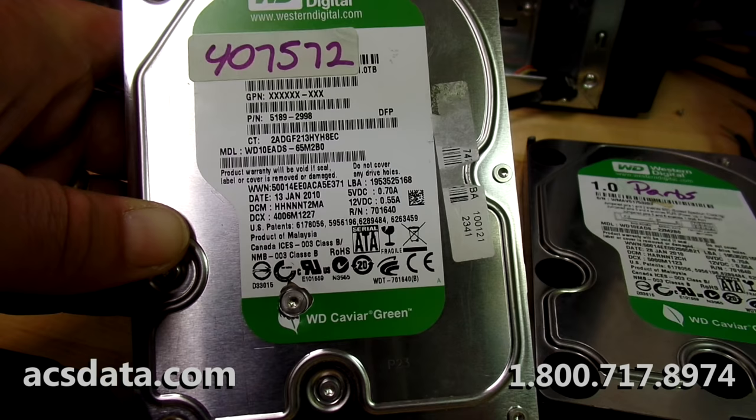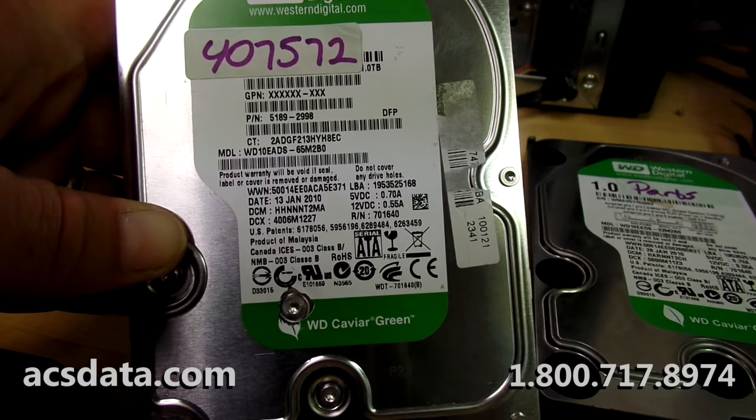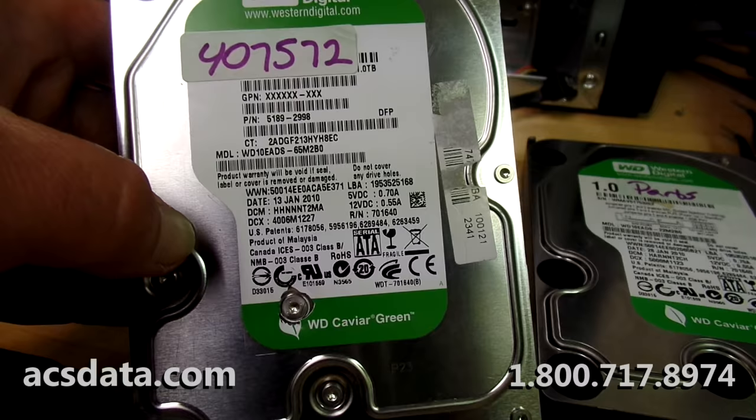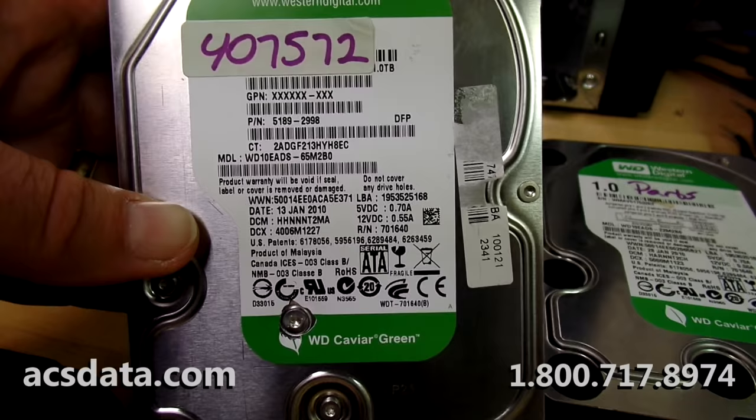I tend to believe that, and I also tend to believe that even if they had, the heads were so badly mangled, they would not have swept across onto the platter surface anyway. And there was really no obvious damage to the platter, so I think this is a pretty decent candidate for a recovery. But, you know, anything can happen, and we'll just need to see what the situation is.